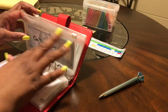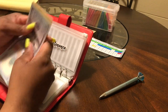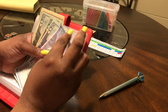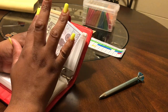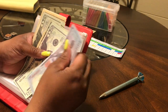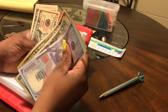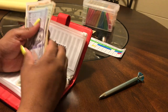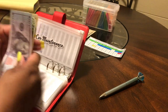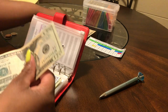Car maintenance. Okay, so I just put $445 for car maintenance. And then I need some more work done on my car. So I do have some prop money in here, because I do have some of this in my electronic Capital One account. So what I have here is what I have, period, for the remainder of my car maintenance: $245. And I am going to add some money to car maintenance. I'm going to add $30 to car maintenance, y'all. So I'm going to take a 20 and a 10.